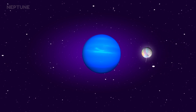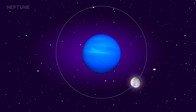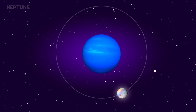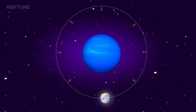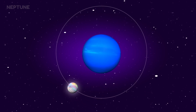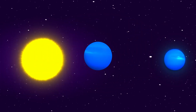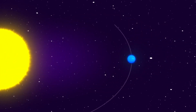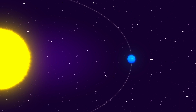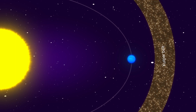Triton is also unique in being the only large moon in the solar system to circle its planet in the opposite direction to its planet's rotation. Neptune's gravity is dragging Triton so close to the planet that millions of years from now, Triton will come close enough for gravitational forces to rip it apart. So our solar system ends with this planet Neptune? Definitely not. That is where the Kuiper Belt and various dwarf planets are located, including Pluto.